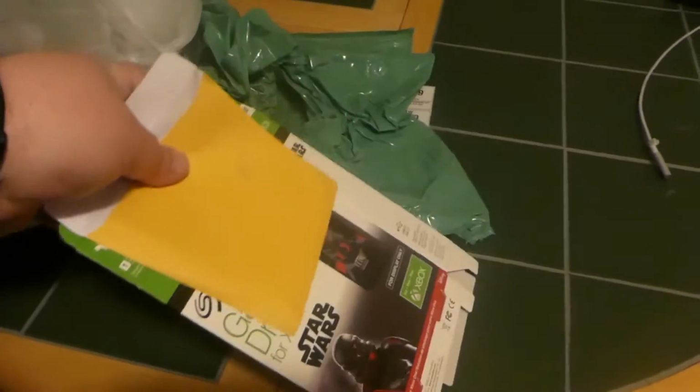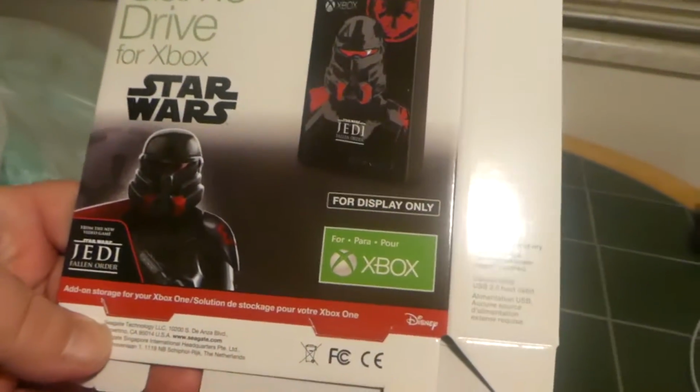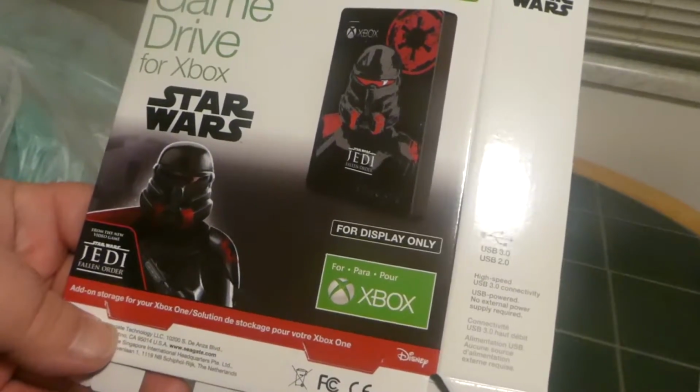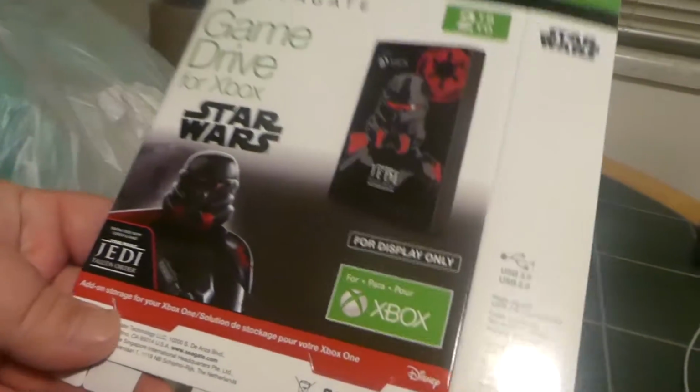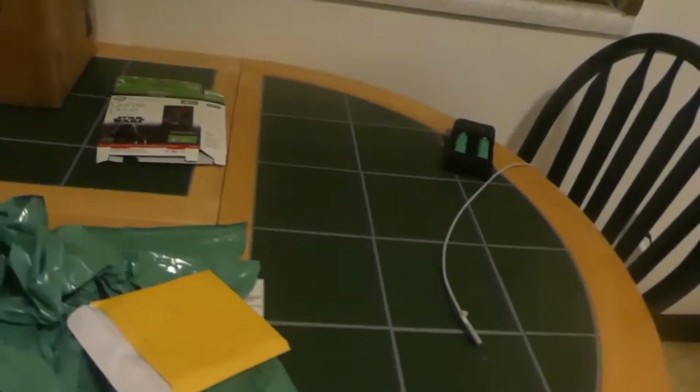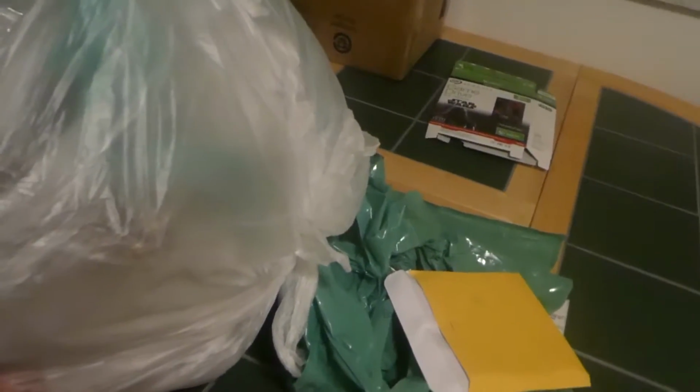Bunch of packaging material. Stuff in our box for Seagate, the game drive for Xbox. It's kind of cool. I guess the two bags in one, it looks like.